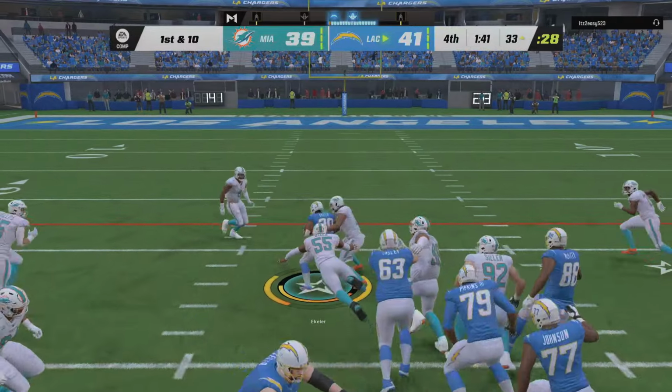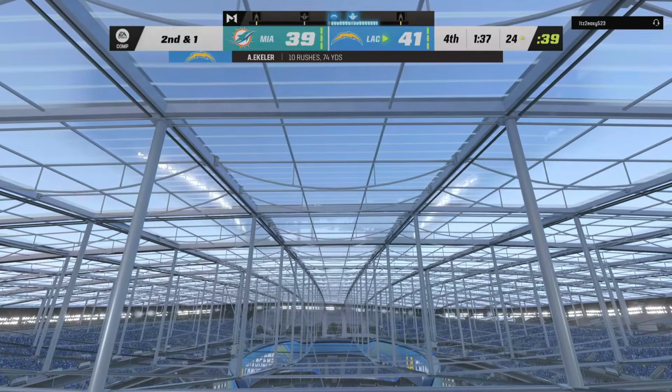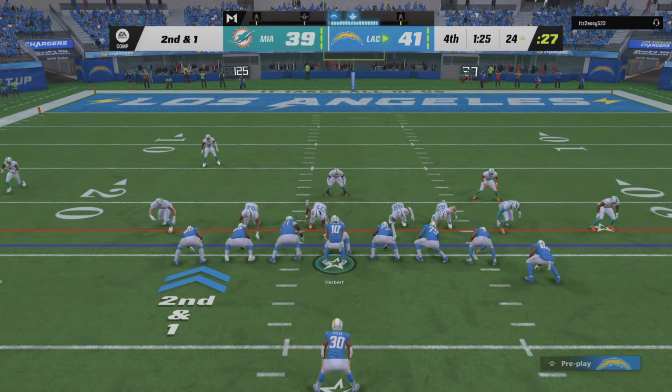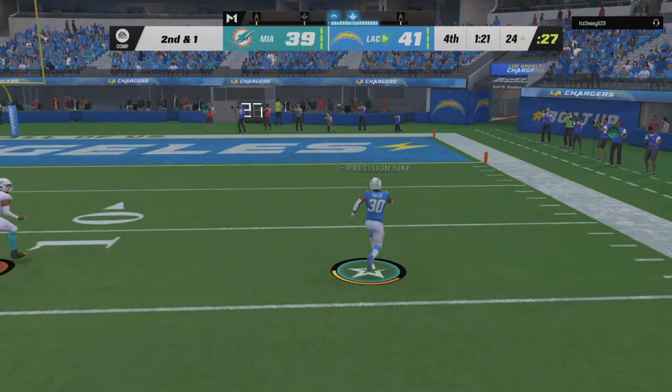Eckler now between the tackles. And he's going to get a solid gain of 9 before being brought down. Second and right at a yard. Another yard would probably put this thing in the books. It's second and 1. A give. Eckler running to the right.